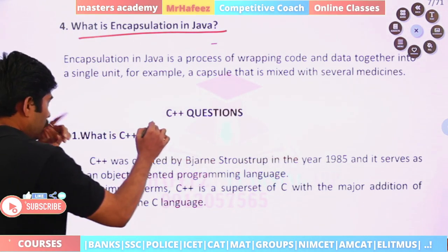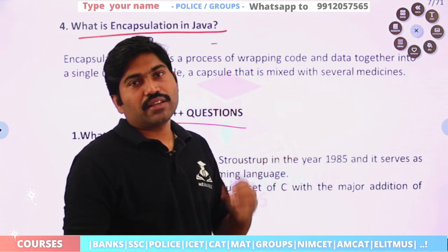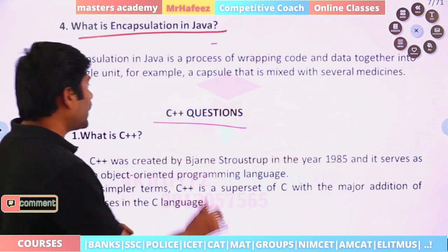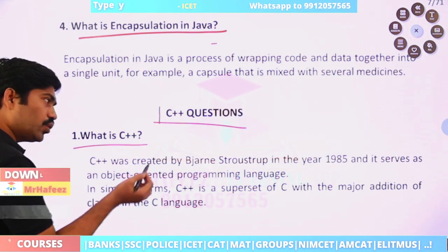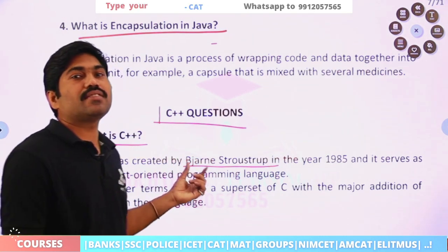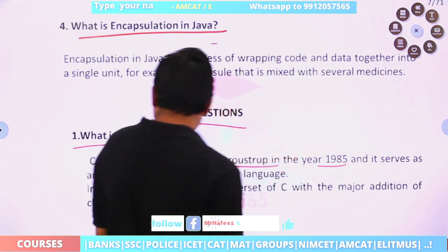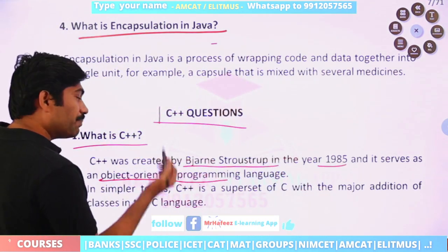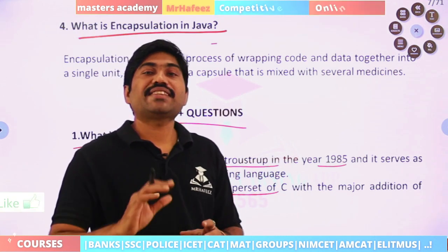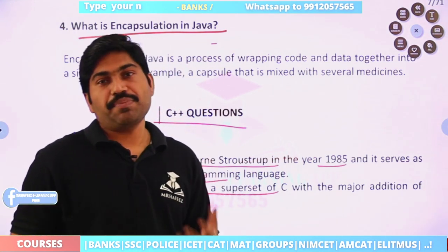Coming to C++, there are a few more questions. These are all examples of questions they will definitely ask in your interview, and they can assess them in a technical round. In C++, what exactly is C++ and who invented it? It was Bjarne Stroustrup, in the year 1985, as an object-oriented programming language. In simple terms, C++ is a superset of C, as the name itself tells you, it is more than C. C is a structure-oriented language and C++ is an object-oriented language.